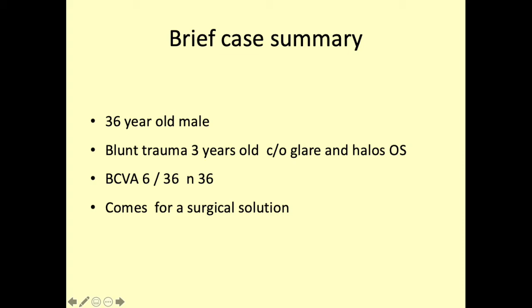Let's look at a challenging case of this 36-year-old male who gave history of blunt trauma 3 years back with complaints of decrease in vision in the left eye with glare and halos. His right eye was absolutely normal.